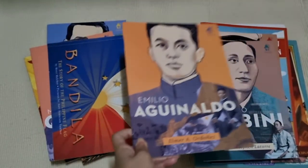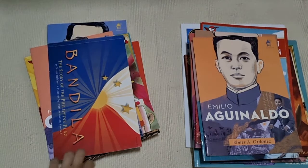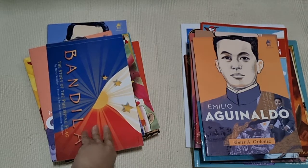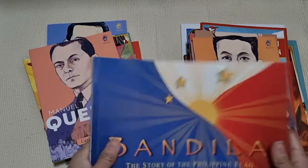And then Emilio Aguinaldo. I have questions about this guy. Well, mainly because I am Team Bonifacio, right?